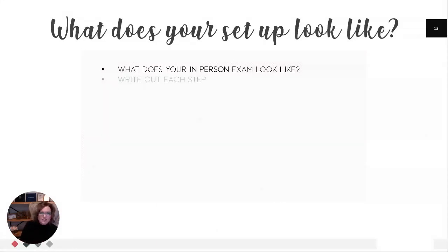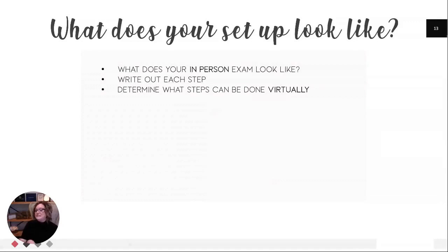But what that looks like virtually is a little different. So write out each step of what that in-person exam looks like, and then determine what steps can actually be done virtually. It's going to feel different. And even if you are the most seasoned dentist and you've been doing this for 35 years, it's going to look different. It's uncharted territory in the dental world for sure.